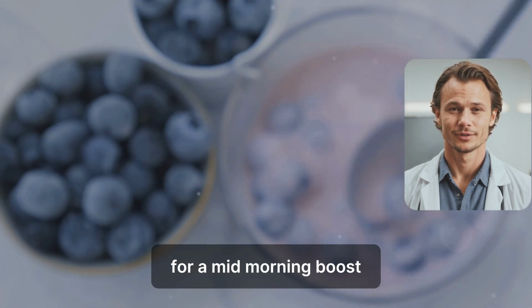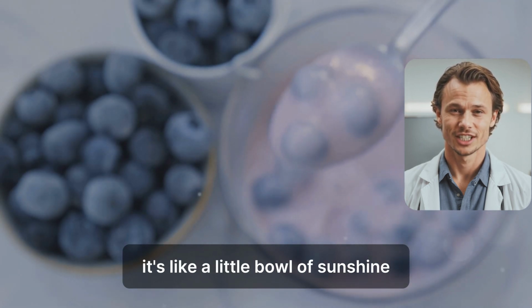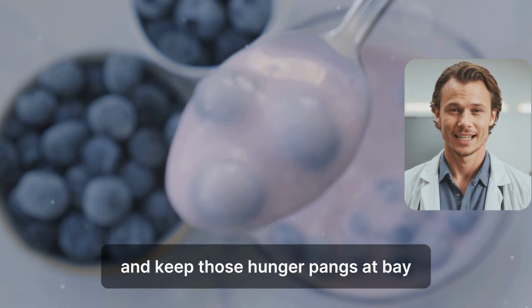For a mid-morning boost, grab a cup of Greek yogurt with mixed berries. It's like a little bowl of sunshine to brighten your day and keep those hunger pangs at bay.